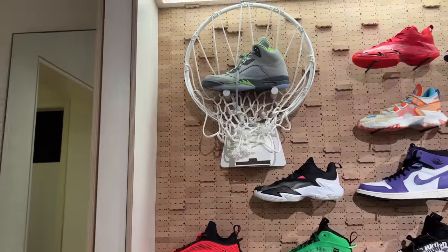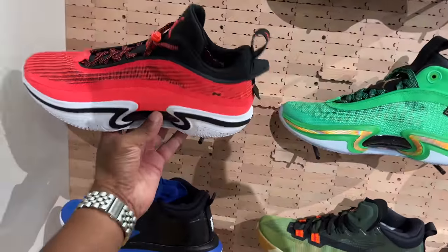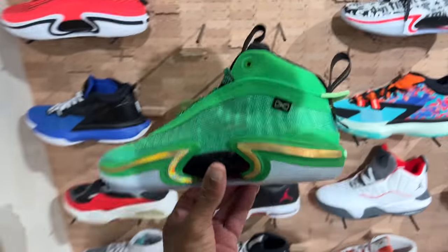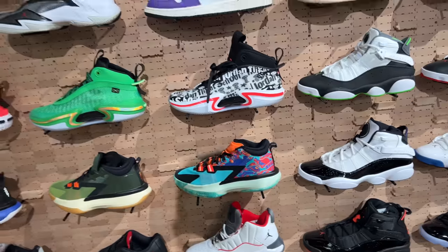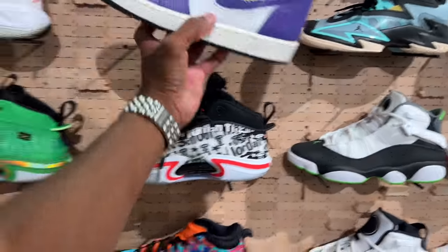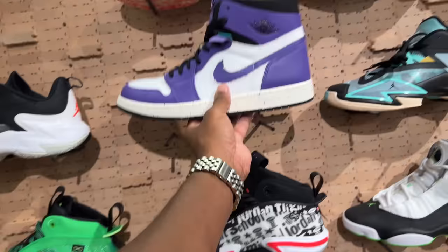All right, so this is the Jordan section right here. They got a lot of 36s. I think these are lows, I'm not sure, but this is like my favorite of all of them, man. I will rock this Kenny Apple colorway. That's fire to me. And then they got these Zoom joints, purple and white. Size 12, my size too, girl. What's the price? Probably like 160, 170.